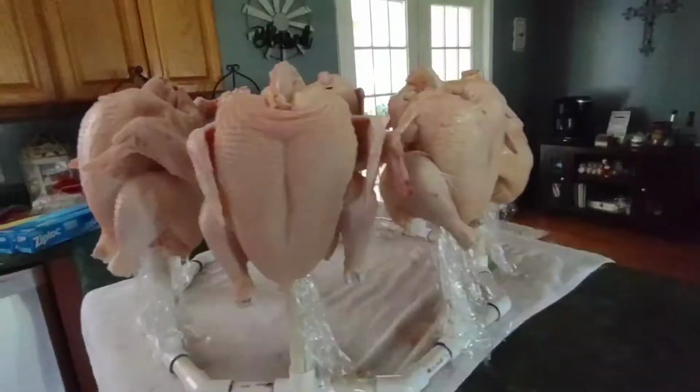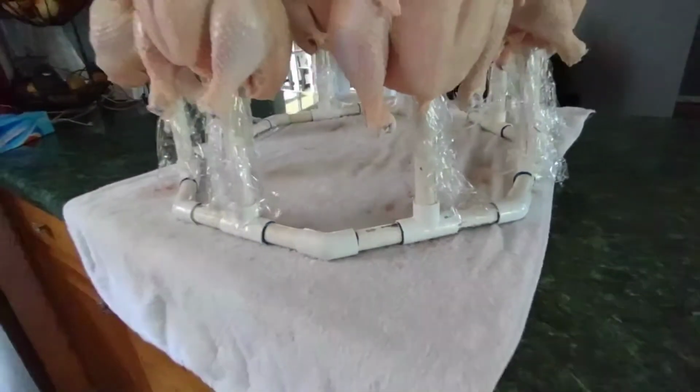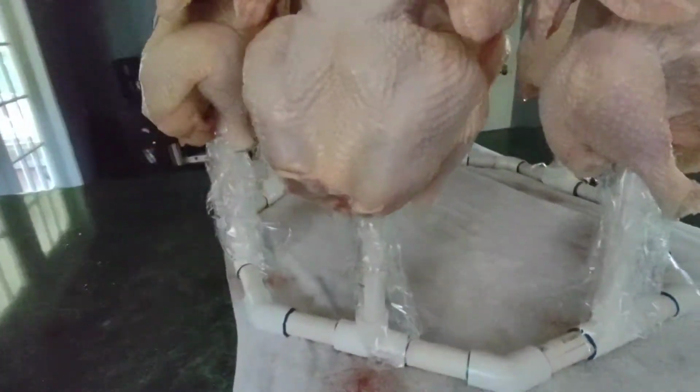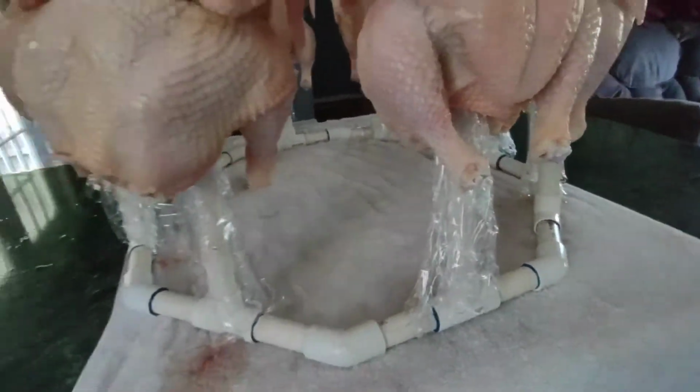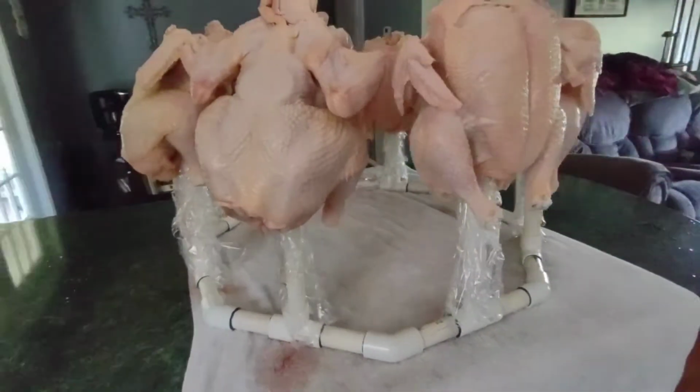This is the drying rack that we use. It's made out of PVC. Lou made this, found the idea online and went with it. So I cover each of the pegs with, usually I buy plastic bags, but I didn't have any on hand, so I used plastic wrap.